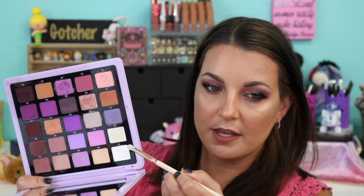Okay, so now we're gonna use this shade right here, gotta hold it up where you can see it, B1, which is that white gold shade, in my inner corner. We're gonna see how that pops. Oh, that's pretty. I guess that's pretty similar to the new highlighter that was supposed to be the same formula as the Amorisi one. I didn't go for that one because it definitely wasn't my cup of tea. And I have a lot of highlighters like that, but I think that's what that would be.